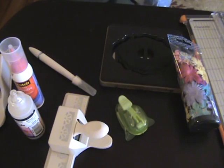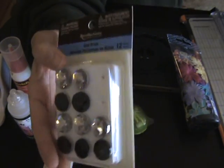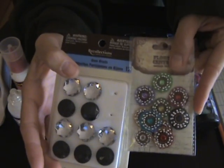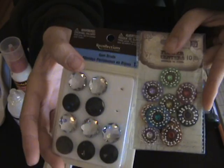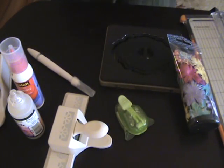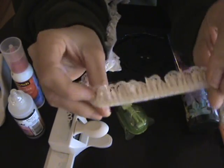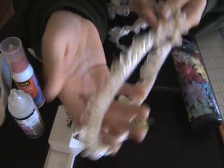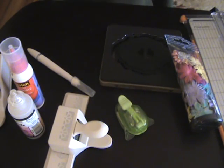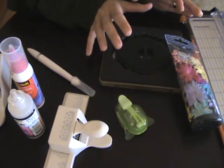And then, what else? Oh, these. These are Recollections Brad Blings and the Prima Flower Centers. These are a must-have for my handmade flowers. And the pleated trim for the flowers. So I have a ton of pleated satin trim. Anyways, guys, so that in a nutshell are my most favoriteest things.